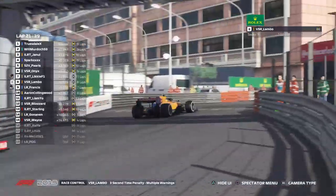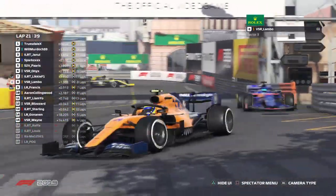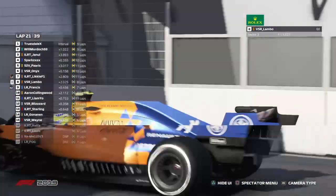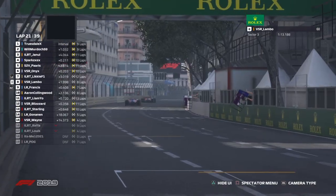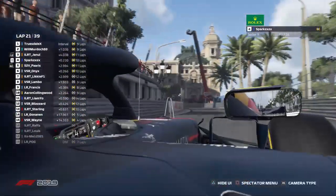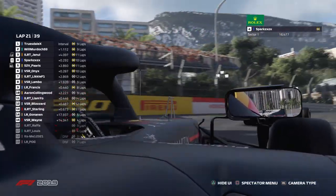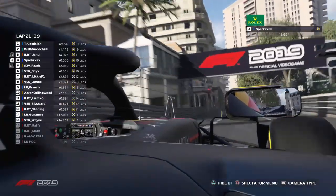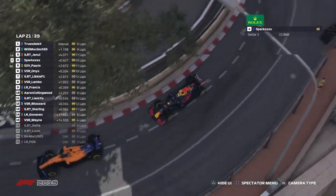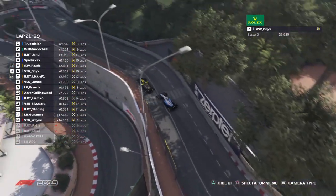So Lambo in 8th picks up a time penalty for cutting across the swimming pool chicane. As these guys again just follow the leader for now. Very difficult even with the DRS to try something into turn 1. Of anyone, I think Onyx is best placed to try it. Sparks is very close as well to the back of Yanul. Truesdale has now managed to pull a second plus over Will Murdoch, so Will will not be having the DRS anymore as it stands. So we'll see if these guys, no overtakes there into the hairpin.